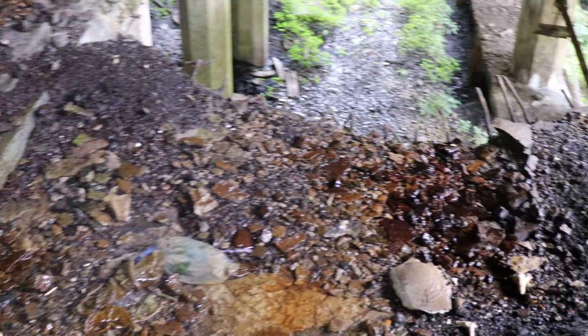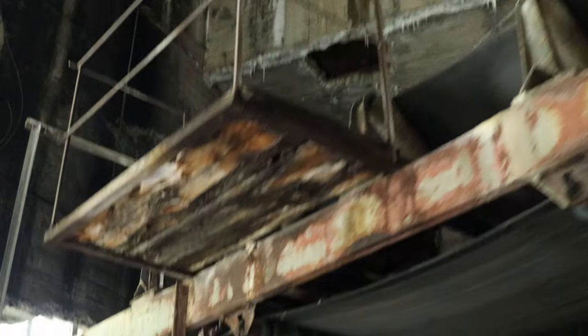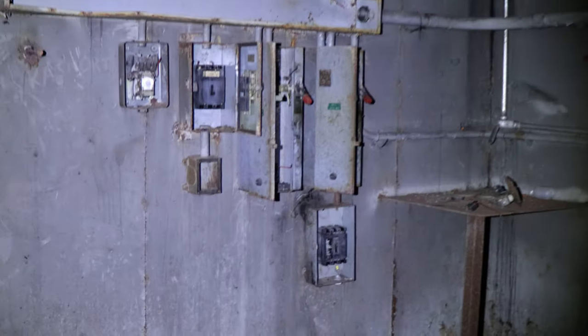Don't think I want to go any farther than that. I don't think it's safe anymore. I'm over here. This is quite amazing. I didn't expect that when we came here, to be honest. Wasn't expecting this. Yeah, there's not much graffiti. That's pretty cool.